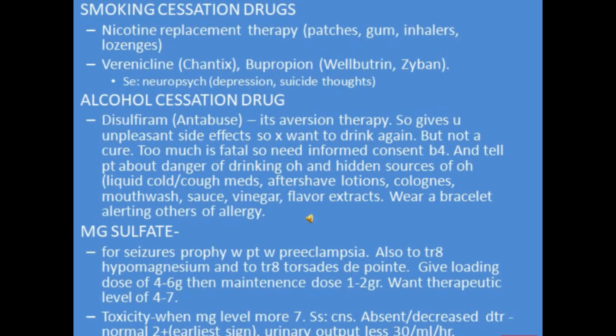You should know this is not a cure for them, and too much is fatal, so you actually need to get informed consent before giving it to them. You really want to let the patient know about the dangers of drinking alcohol while taking this medication, and about hidden sources of alcohol that they wouldn't know of, like cough medications, aftershave lotions, cologne, mouthwash, vinegar, flavor extracts, etc. So you want to let them wear a bracelet alerting other people of the allergy, like of alcohol.